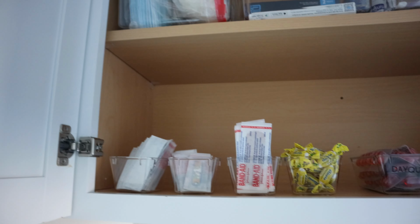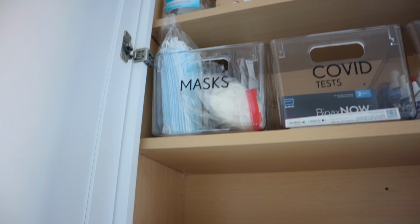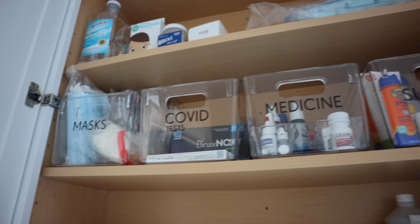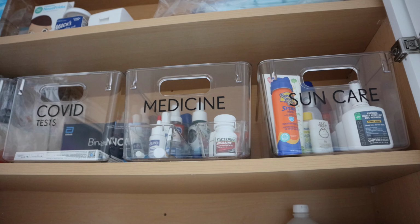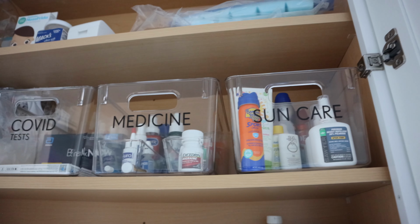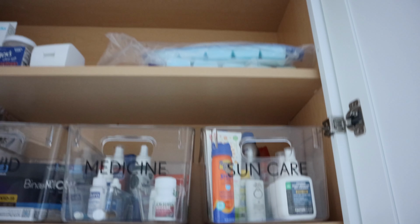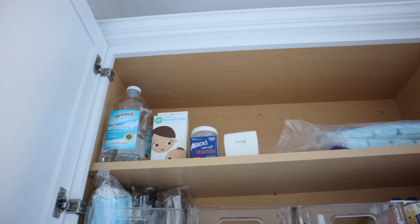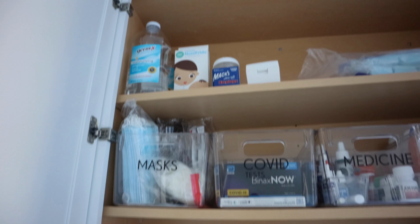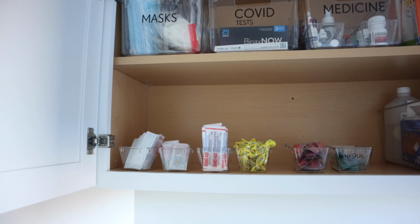In my medicine cabinet, you can see all the Band-Aids, the mask, the COVID test, of course medicine, sunscreen. It is all very easy to see, very easy to access, and I can also at a glance see if I'm out of anything. And at the very top, I just kept some of the things that I may not use as often, like extra sanitizer and some of those items.